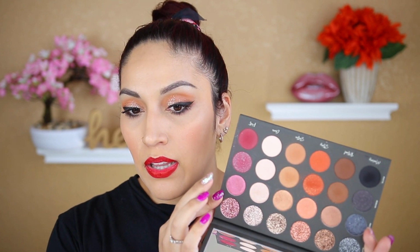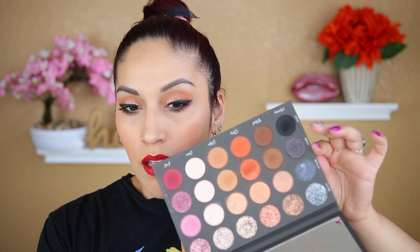So the only reason why I ranked this at number 6 was because the color scheme, I don't know. I like the concept of this. I like that you get the glitters, you get the satins, you get the shimmers, the mattes, but I kind of feel like there's not much of a big difference on my eyes.